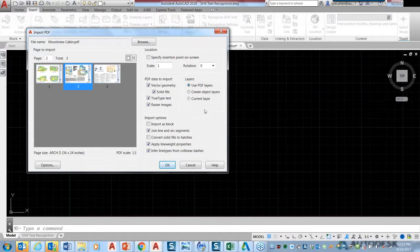Ugh, that sounds terrible. And then some other things in here, join line and arc segments. We want as few objects as possible, right? I would think you'd want to do that. These are all other options. Apply line weight properties. I would think you'd want to do that. That's up to you. And then infer line types from collinear dashes. I will tell you that this is off by default. That means that if you have a bunch of dash line types, it would make each one of those dashes an individual object. So I think you probably want that on. I go back and forth with the AutoCAD team about that. That's up to you. It might also decide that if you had a bunch of individual lines, it's a line type as well. So you need to weigh the pros and cons there. All right, okay.